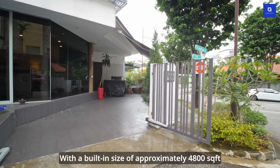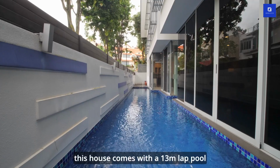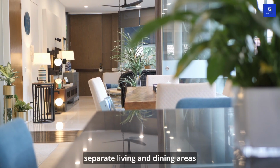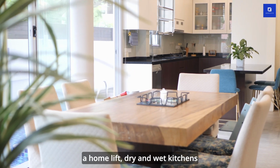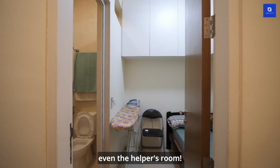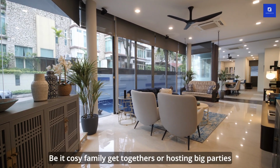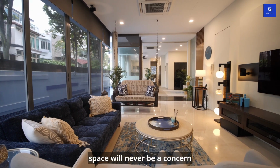With a built-in size of approximately 4,800 square feet, this house comes with a 13-meter lap pool, separate living and dining area, a home lift, dry and wet kitchen, and six bedrooms all ensuite, even the helper's room. Be it cozy family get-togethers or hosting big parties, space will never be a concern.